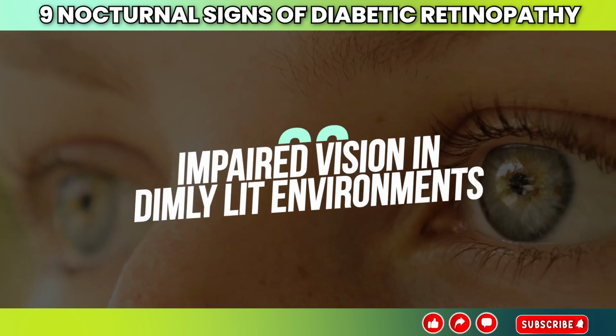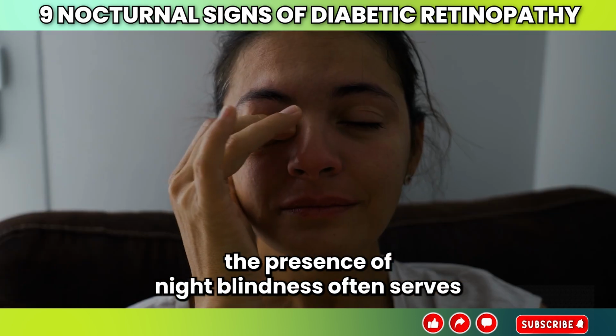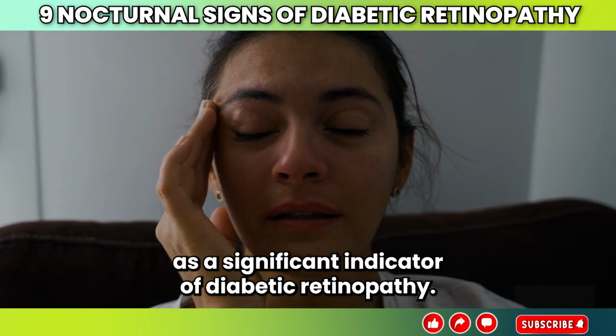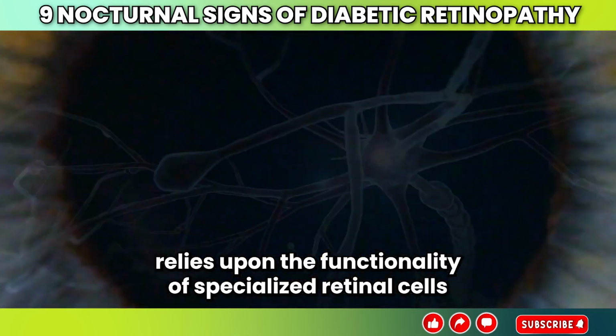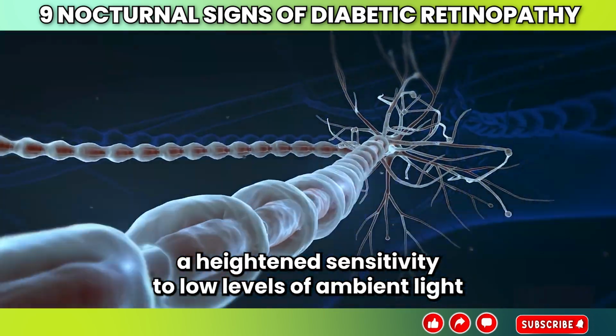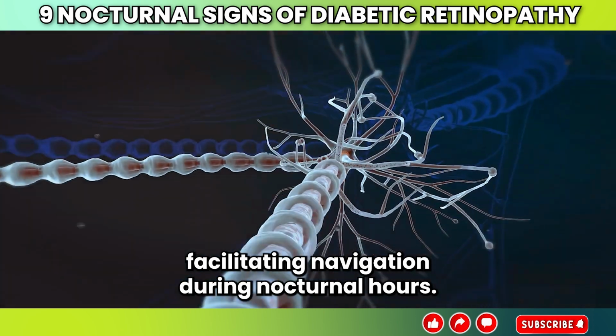Number 3. Impaired vision in dimly lit environments. The presence of night blindness often serves as a significant indicator of diabetic retinopathy. Night vision relies upon the functionality of specialized retinal cells known as rods, which possess a heightened sensitivity to low levels of ambient light, facilitating navigation during nocturnal hours.